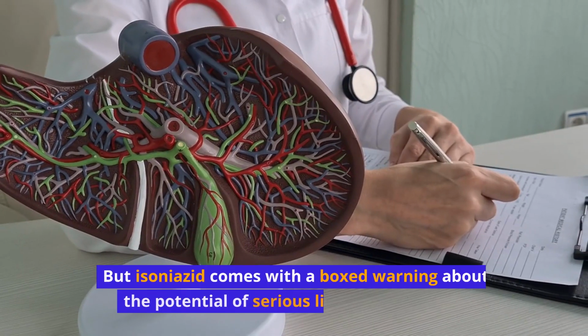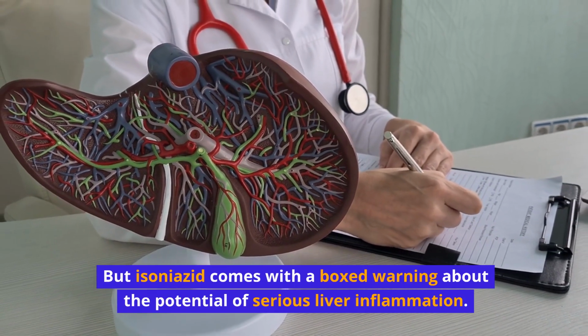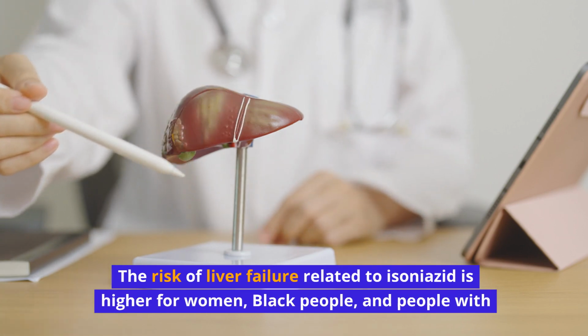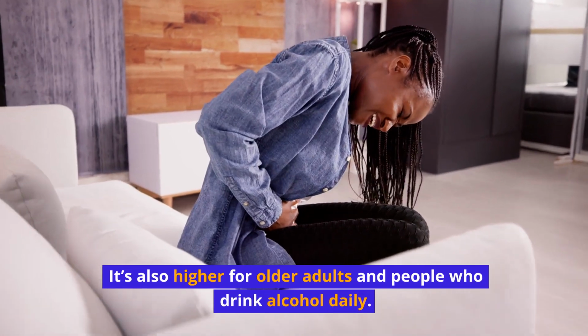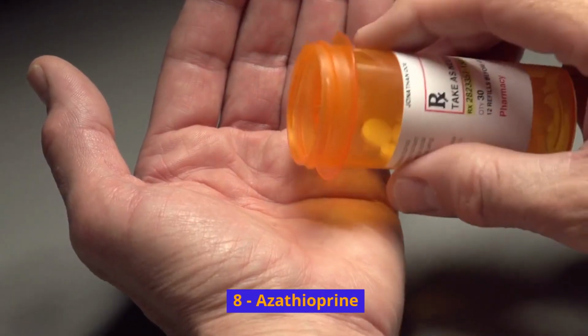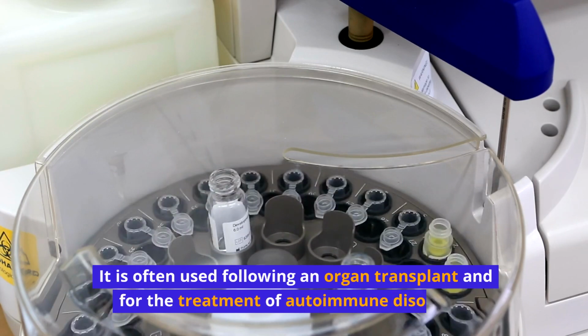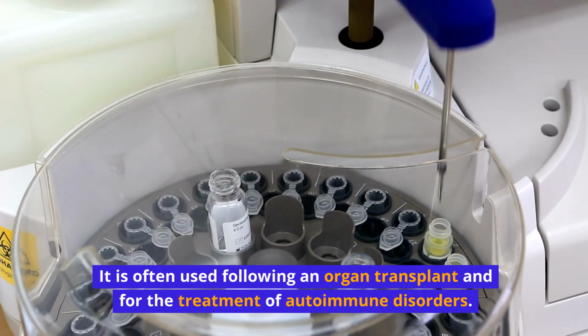But isoniazid comes with a boxed warning about the potential of serious liver inflammation. The risk of liver failure related to isoniazid is higher for women, Black people, and people with... It's also higher for older adults and people who drink alcohol daily. 8. Azathioprine. Azathioprine is a drug that deliberately suppresses the immune system. It is often used following an organ transplant and for the treatment of autoimmune disorders.